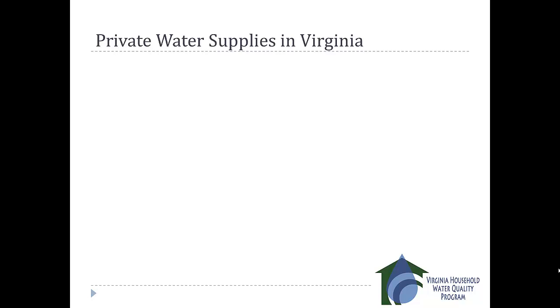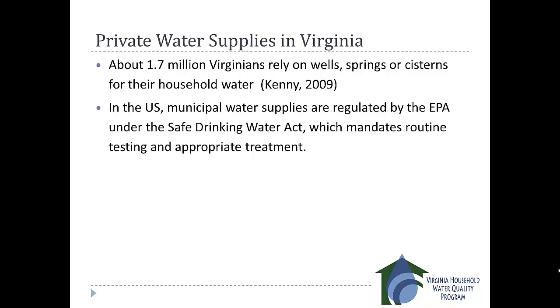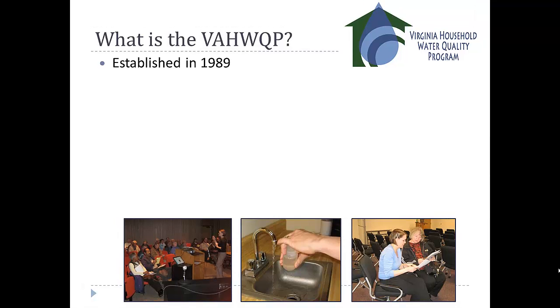So the program deals with private water supplies in Virginia, which are wells, springs, and cisterns, mostly wells. About 1.7 million Virginians, or about 1 in 5 people, rely on these systems in the state. In the U.S., municipal water supplies are regulated by the EPA, but this is not true for people on private water supplies. So the primary function of our program is to help people become better informed about understanding their water quality and managing their systems to protect their health and property values. We also do education on the basic principles of groundwater connection and protection, understanding this resource so that we can take care of it. The Virginia Household Water Quality Program has been around since 1989 in some shape or form.